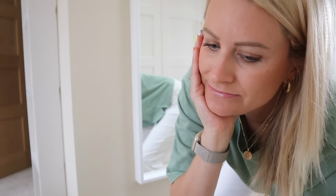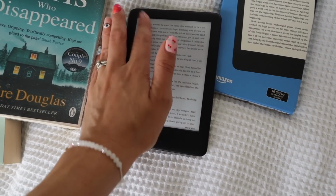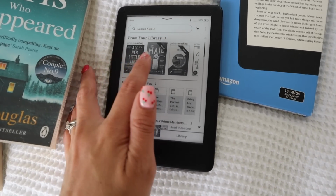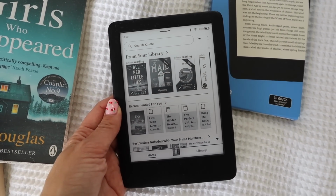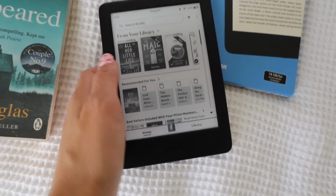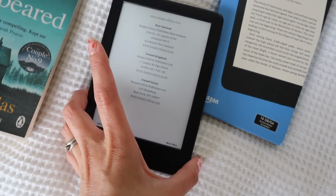I really want egg. While we're here, let's just talk about some of my recent books that I've read. So while I was away, I read a book called The Maid, which was really, really good. I was getting kind of Eleanor Oliphant vibes from the character, and it was a really nice insight into her personality.